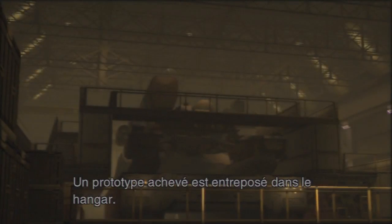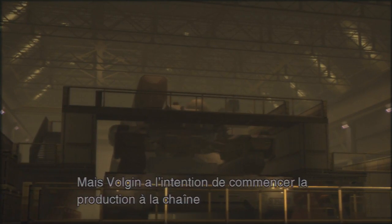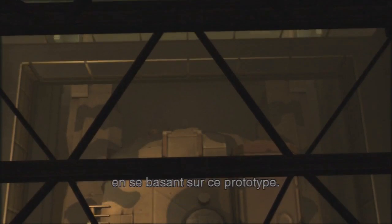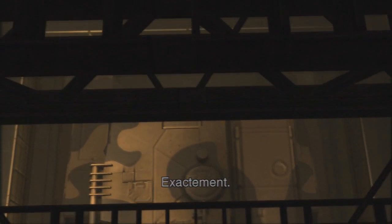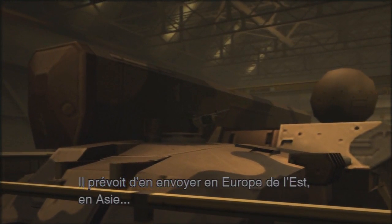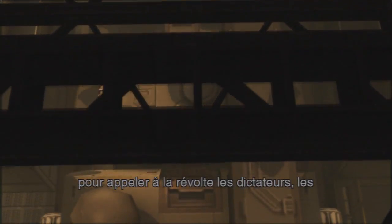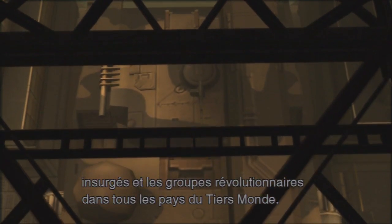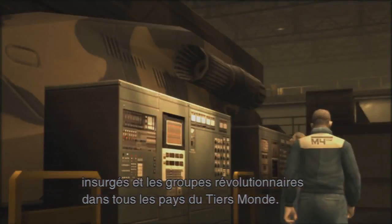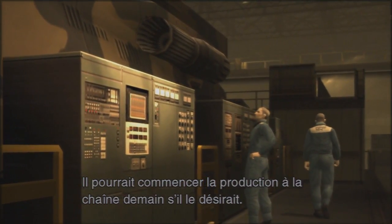A completed prototype now sits in the hangar. At present, it is the only one of its kind. But Volkin is planning to mass-produce them based on that prototype. And deploy them all over the Soviet Union. Yes, and that's not the end of it. He's going to ship them to Eastern Europe, to Asia, to all the countries of the Eastern Bloc. Even worse, he intends to use the Shagohod as bait to foment armed uprisings among dictators, ethnic insurgents, and revolutionary groups throughout the Third World. His funds are nearly limitless. He could start mass production tomorrow if he wanted.